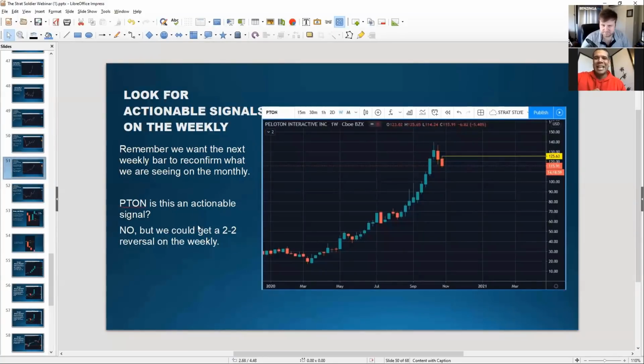Okay, next slide. Awesome. Peloton. All right, is this an actionable signal? No, but I do know about Strat reversals, and though that's not a shooter or a hammer, if that 2 scenario breaks as a 2 scenario up, I'm going to hit this thing right above that 2.